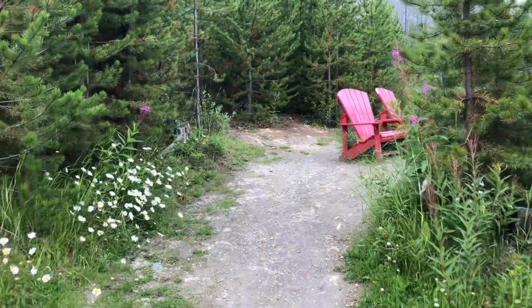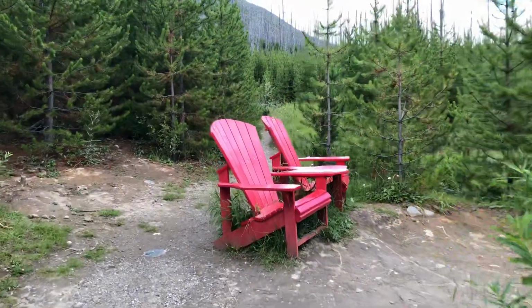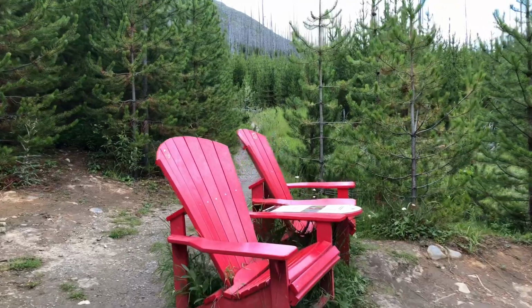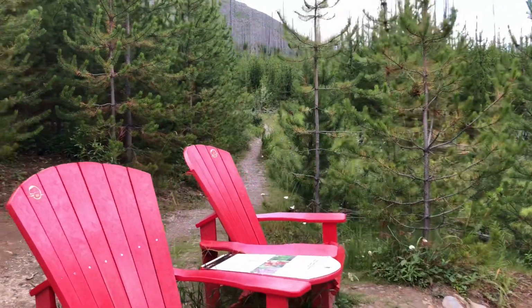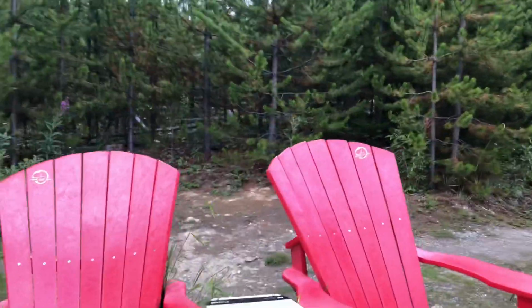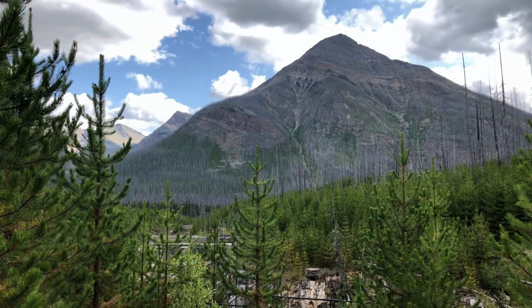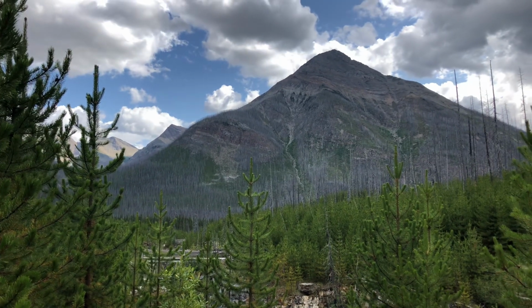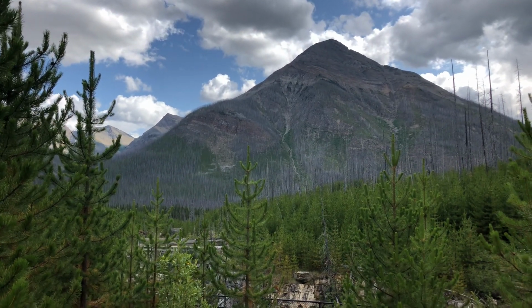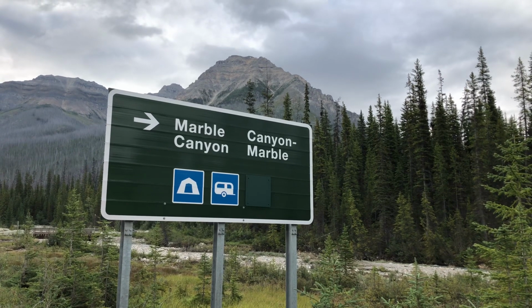Aha! Here is Canada's infamous Adirondack Red Chairs. They are supposedly placed in strategic places all across Canada's national parks where there's the best view. So let's turn around and see its view. Not bad. Gorgeous. I'm staying at the Marble Canyon Campground tonight, and this trail you could go from camp.